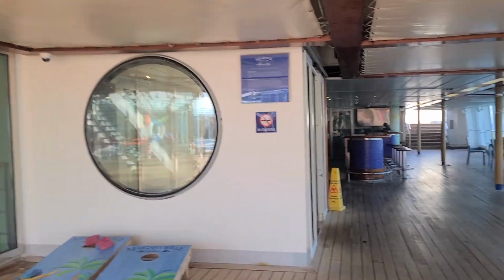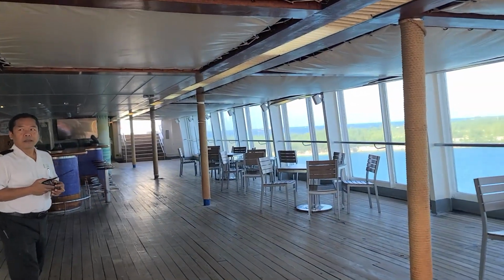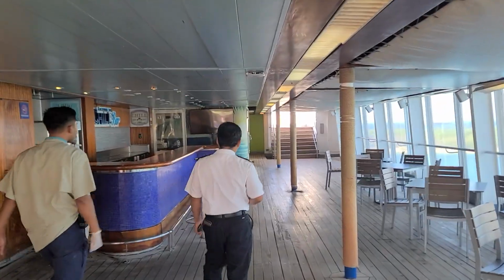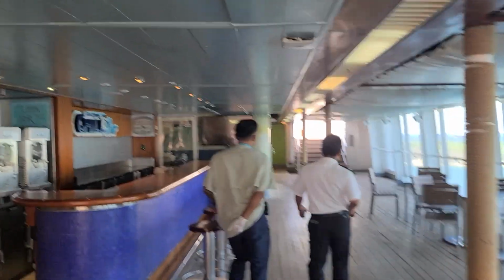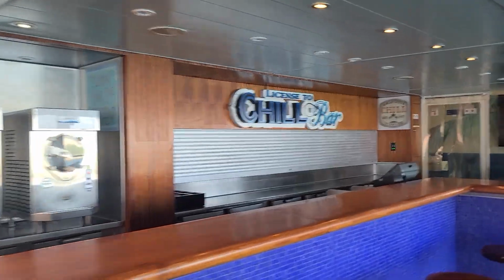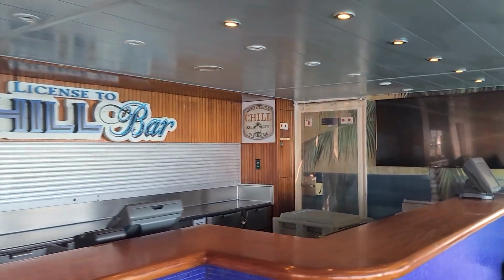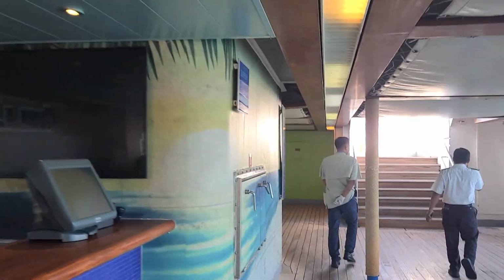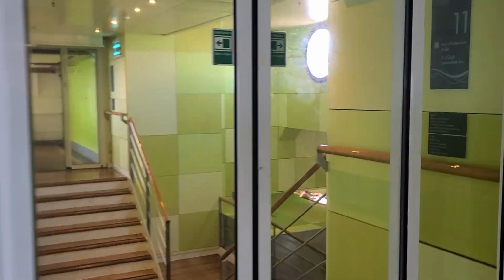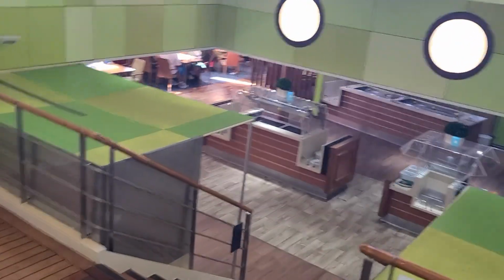Apologies, we are still on deck 11. We're just on the other side. We have cornhole here on the left. If you like to play late at night, they leave it out all the time. So if you meet a couple people, you guys get a little tipsy, you can have a nice game with a little bit of a wager, so to speak. So we have the License to Chill bar here on the left. I have to say, I never saw the bar open. I may have seen it open when we were boarding for about an hour or two, but that was it.